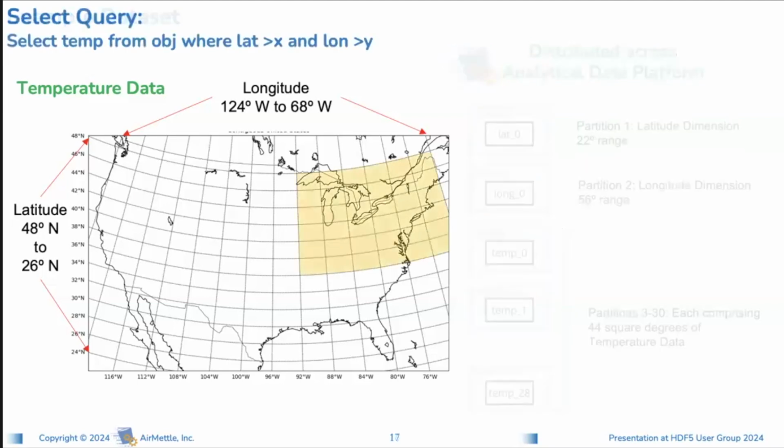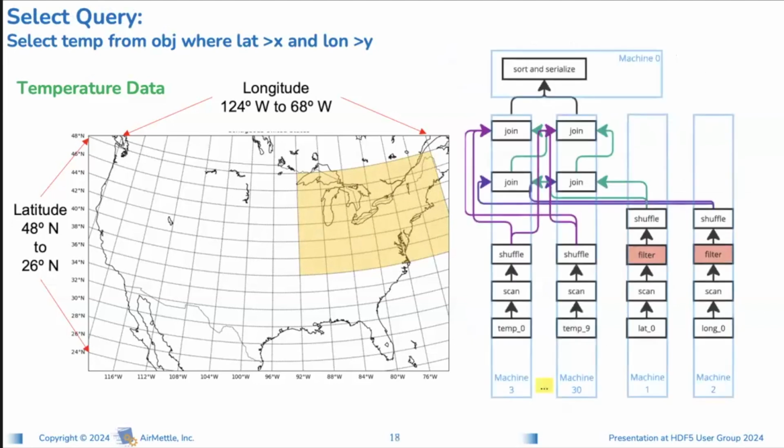If you want to take a simple select query, where you just want a region of the data, so you have the entire continental United States, and you want to get a region, say, of the Northeast, then instead of having a separate file, you can literally just request the data on demand whenever you need it. So how is that done? You literally select and retrieve the subset of the object you want.